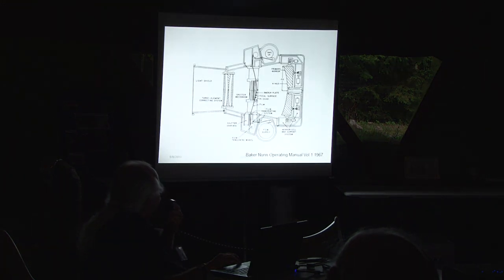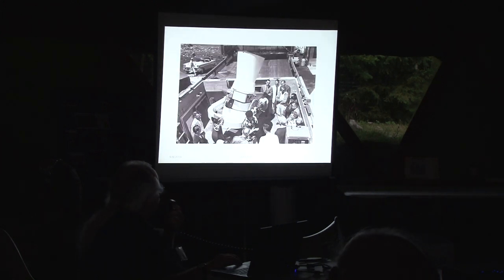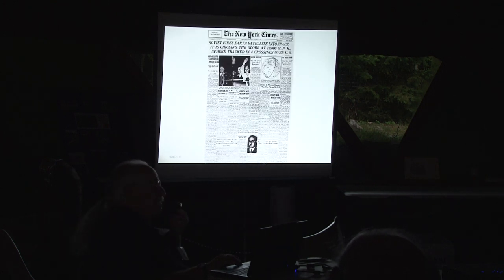The Baker-Nunn itself was a refinement and an enlargement of the Super Schmidt. The teams were very well trained and became sort of public events in different areas. Then the surprise came, and that, of course, is Sputnik. The Baker-Nunn system was not ready, nor was the NRL Minitrack ready when Sputnik flew. But there was some tracking system that was ready. Anybody know the name of it?